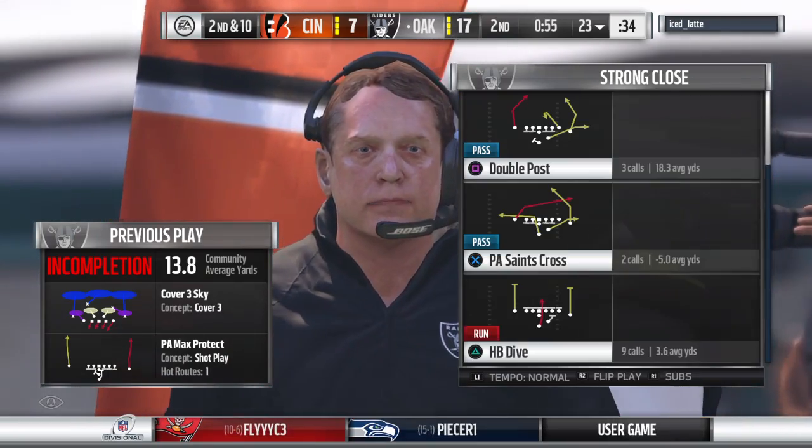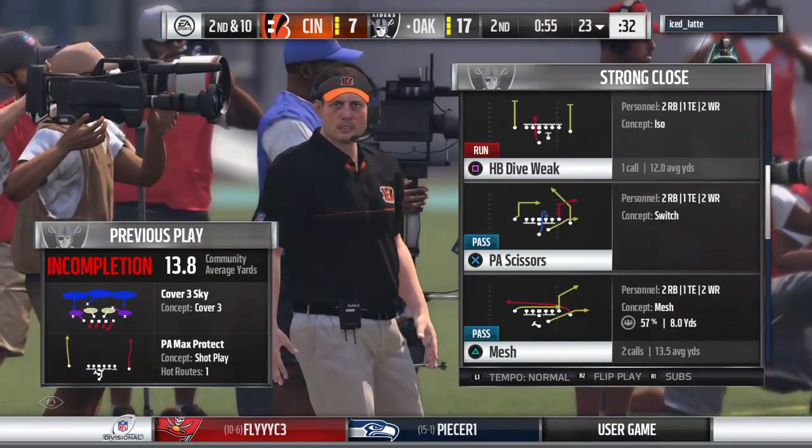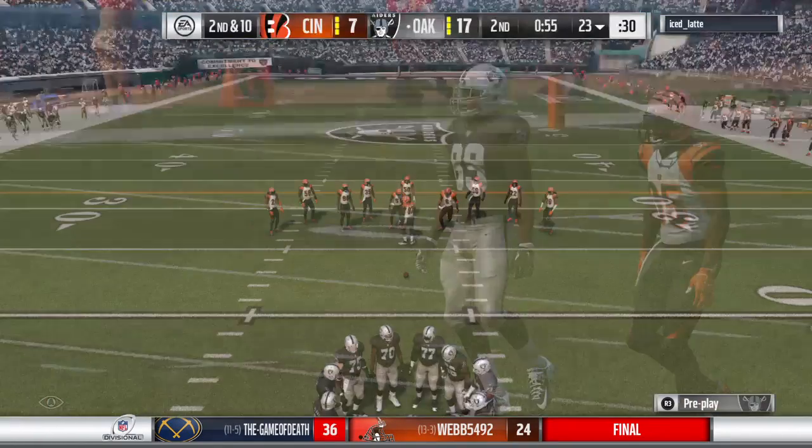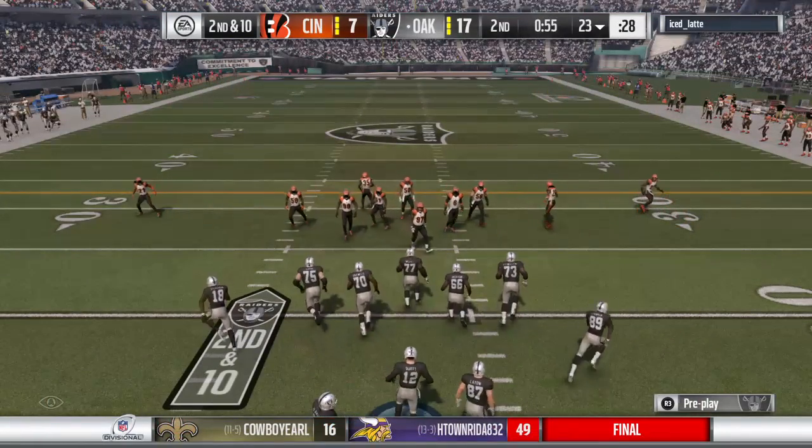Well, they went for the big play there, but that drop could really hurt their momentum. So the incomplete pass brings up 2nd down.